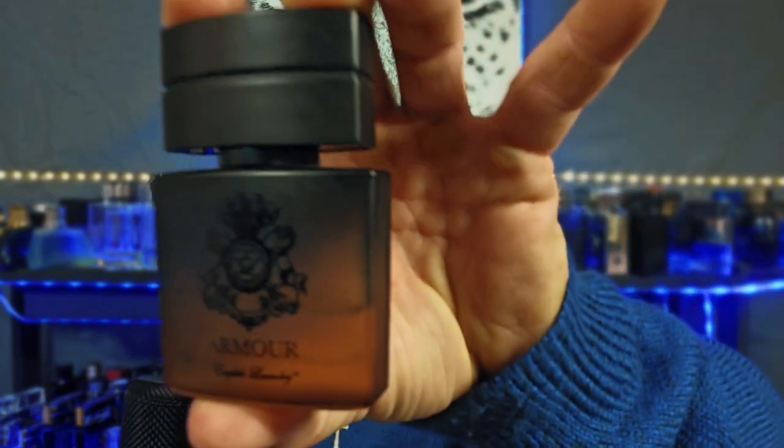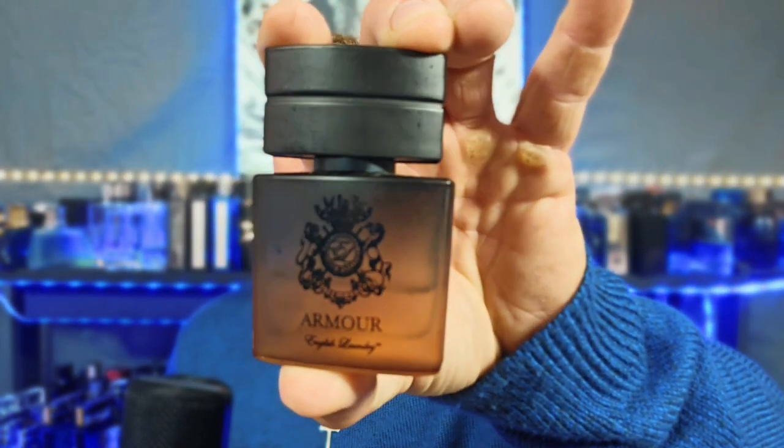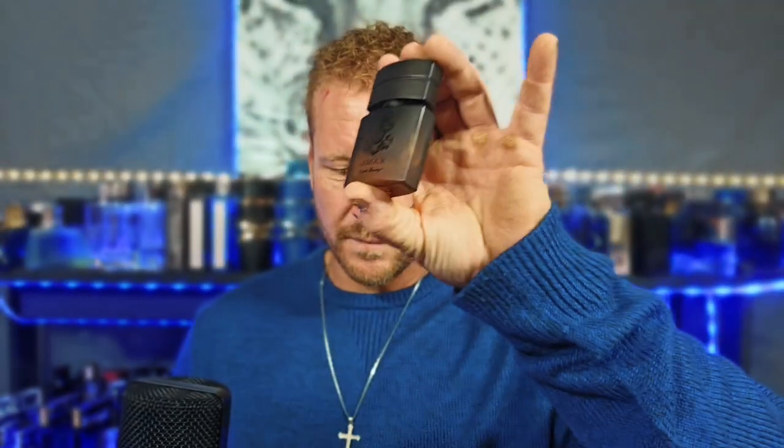Let's just go with English Laundry's Armor. Kind of been on a little English Laundry kick. I wore Throne earlier. These are good little fragrances in these little bottles. So this one has a zesty, fresh spiciness to it. Not a lot of fresh spicy, just a touch of it. But it's zesty, somewhat sweet, floral bodied, like rose, a good dose of rose, a touch of earthy patchouli, and some clean musk. This is great for the summer and great for the gym.